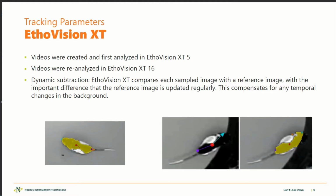So I want to show you a little bit about the tracking parameters. First and foremost, as I said, these data were collected a long time ago. So they were first created and analyzed in EthoVision 5, for those of you old enough to remember what that looked like. I went back and retracked them in the most current version, at least as of last week, which was EthoVision 16.